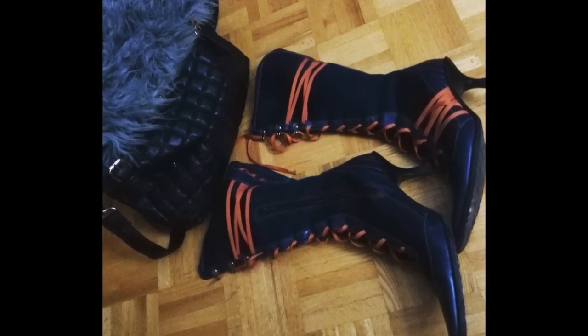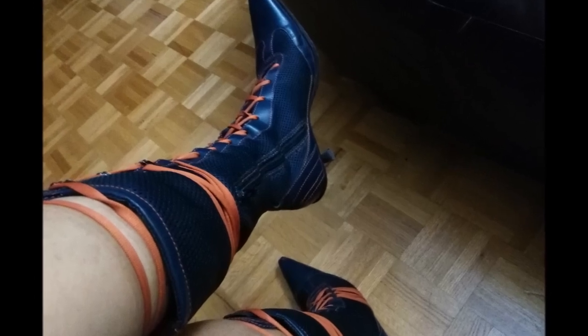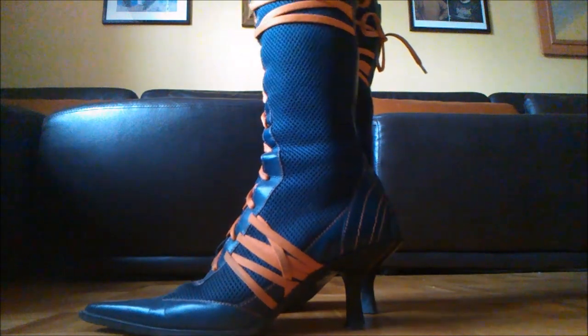Vintage retro boot number one is this gorgeous piece that I managed to buy almost 20 years ago now. And guys, every single time I wear this boot, it gets attention. I think it's because it's not often that you find a boot in navy blue with such shocking orange laces. And it's a nice pointed toe, elegant boot as well. So it's gorgeous. It's a statement piece, guys. Actually, it's an exclamation point piece.